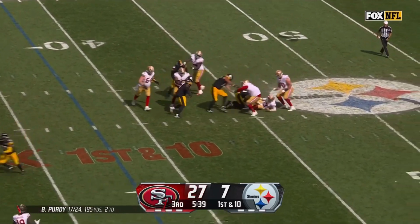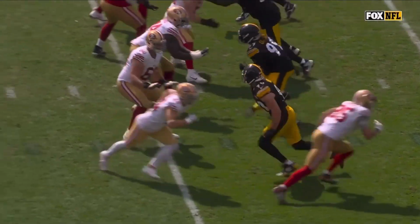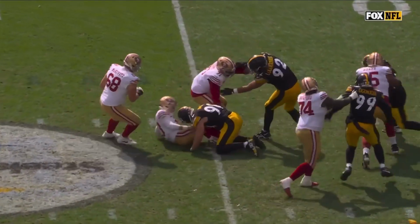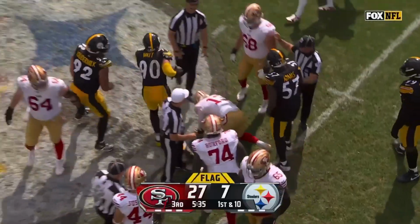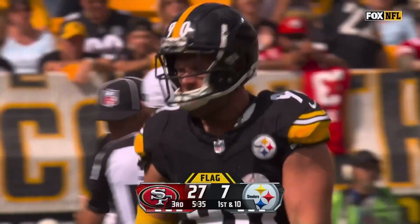Pressure from behind and sacked. The ball came out. It was Watt that got there again. Colton McKivitz is going to have to go one-on-one out there sometimes, and that's his favorite side. He's not going to let Brock Purdy do that back squeeze on another forced fumble. And he's got the ball. Man, oh man, has he made an impact on this game.